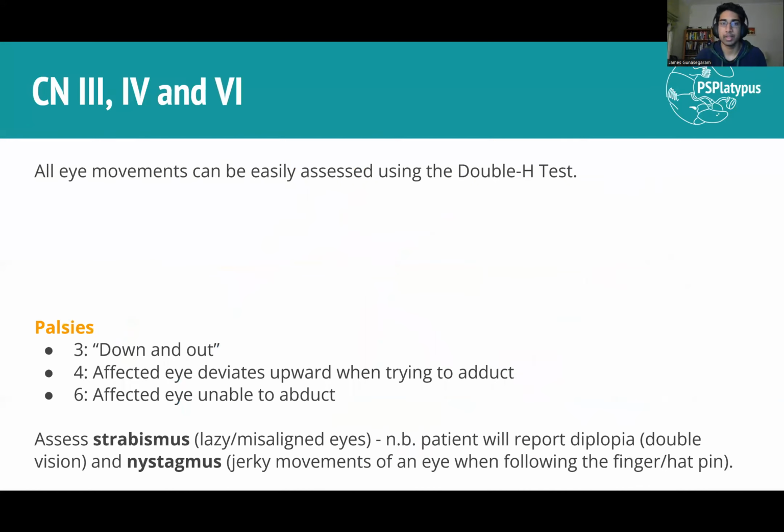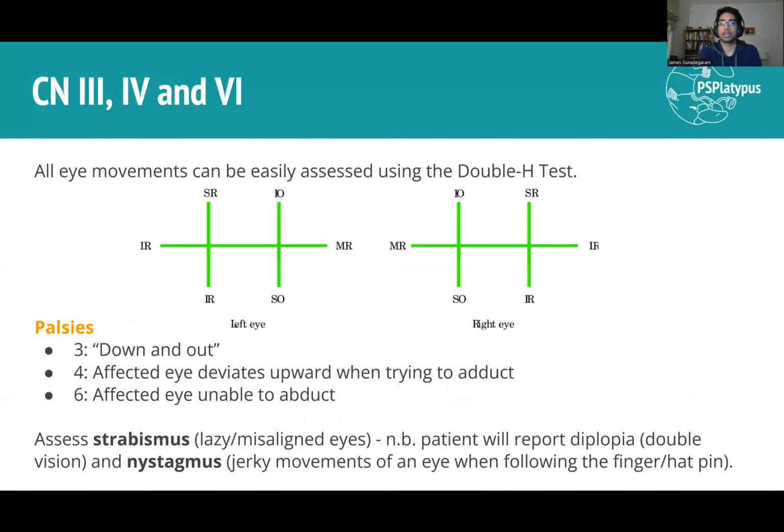Easy. Okay, so 3, 4, and 6, these are all our extraocular muscles. And the way we do it is we typically do the double H test. So what you do is you get them to watch your finger, go up, down, into the middle, to the side, then up, down, other side, up and down. It doesn't really matter where you start, as long as you do the whole double H. The idea with the double H is to try and lock out the muscles individually, so you can assess them one by one.